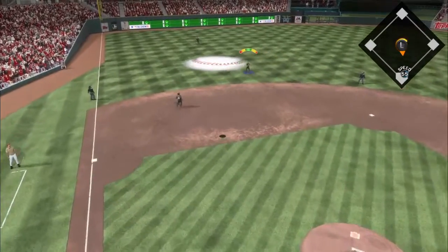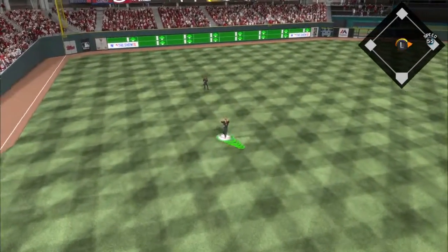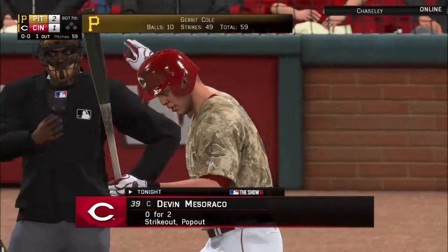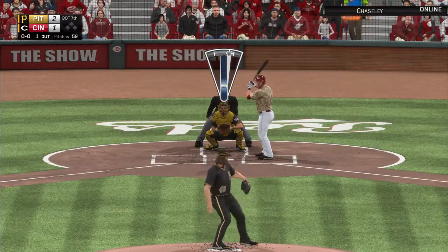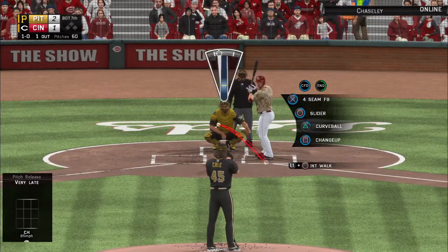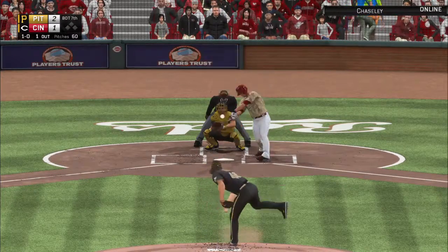Swing and a high pop-up back onto the outfield grass now. Gong retreats to the outfield grass, and he has it for out number 1. Devin Mesoraco will come forward now. He's popped out and struck out in his first 2 plate appearances. Changes up on him, but that's in the dirt for a ball. 1 run, 5 hits, and no errors in the game for Cincinnati thus far.